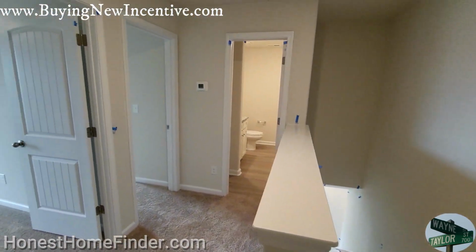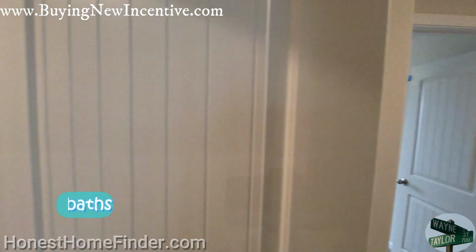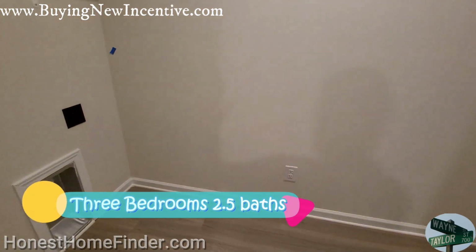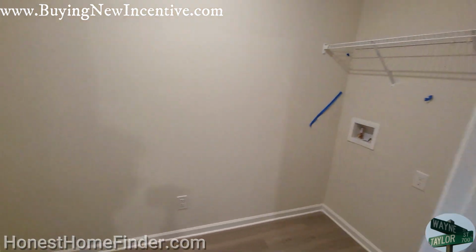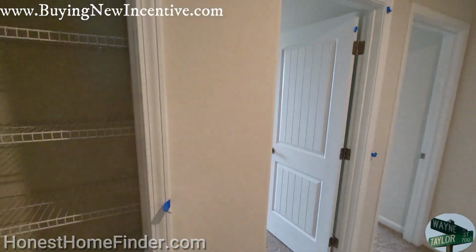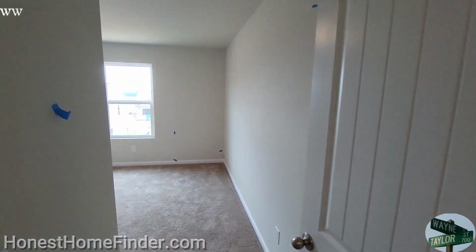Alrighty, made it up. We're gonna scoot through this one fairly quickly. I just wanted you to be able to see everything. Of course, upstairs, then you have the upstairs primary suite. You're gonna get the laundry room upstairs. The linen closet upstairs, a couple of secondary bedrooms coming up next.